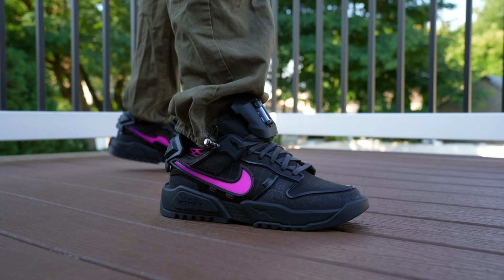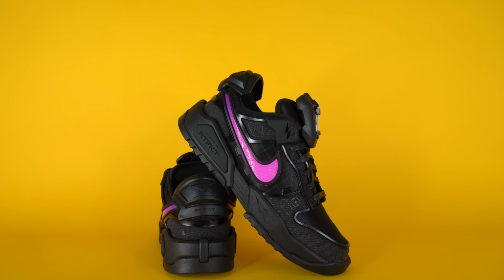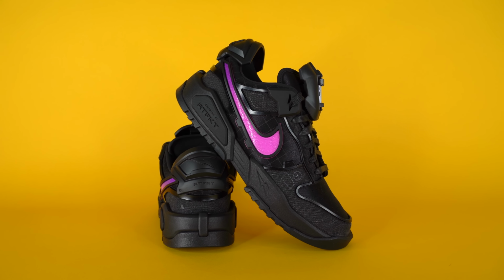And obviously there's the hype element. This shoe is incredibly hyped, and so are the other colorways, and because of that, getting a pair of these is going to be very difficult if they release them again, and you're probably gonna have to pay a lot of money for these if you want them.